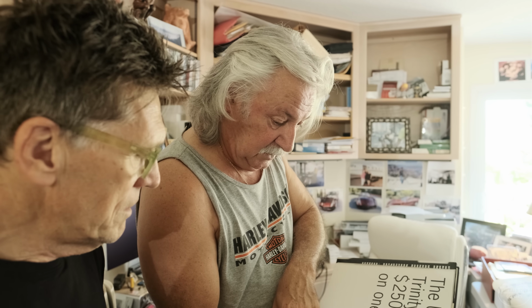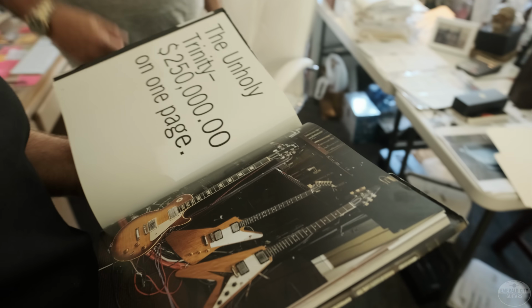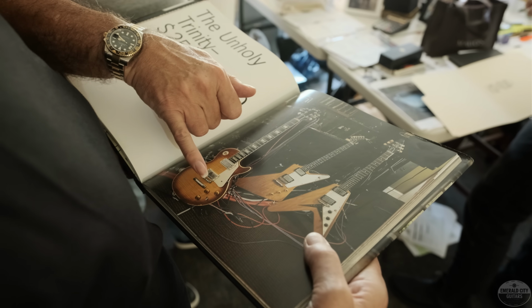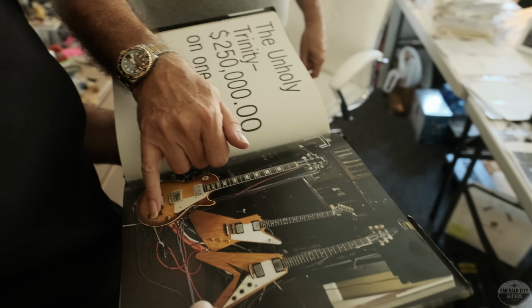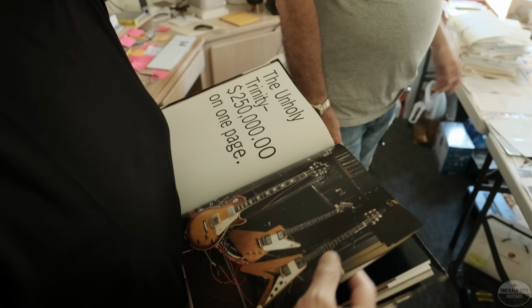Here it is. This is the guitar. That's it right there. The Holy Trinity, a V, an Explorer. When they took the picture, the volume knob, or the tone knob, was gone. This is the guitar I'm going to show you downstairs. It's worth a lot more than 250 grand since this book was made.